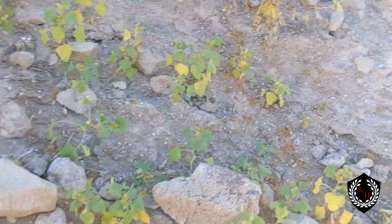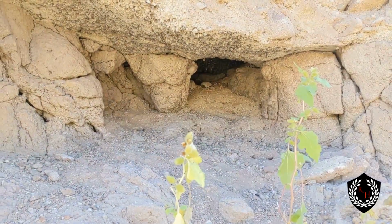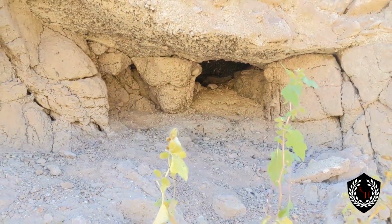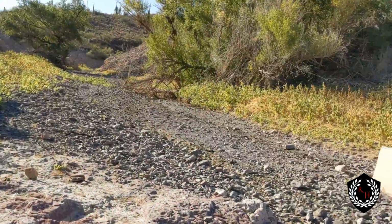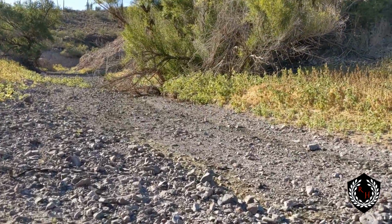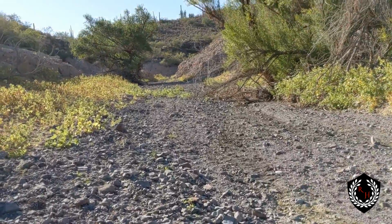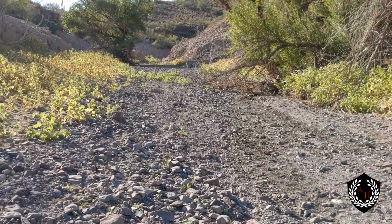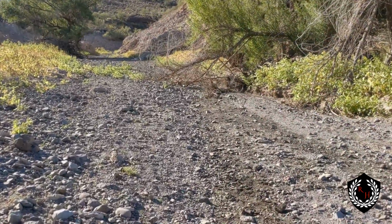Let's go look in here. What is this? It's a neat little cave. Try and see inside. There doesn't look like anything, at least very visible. But we did see the tarantulas. Those are for a fact there. Undoubtedly. Big tarantula too, like one you find at a pet store or something. I don't want none of those in my house. Just saying. To each his own.